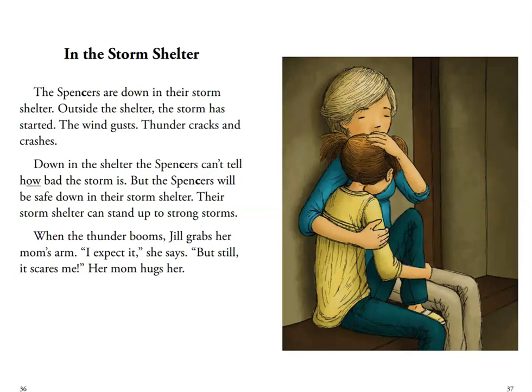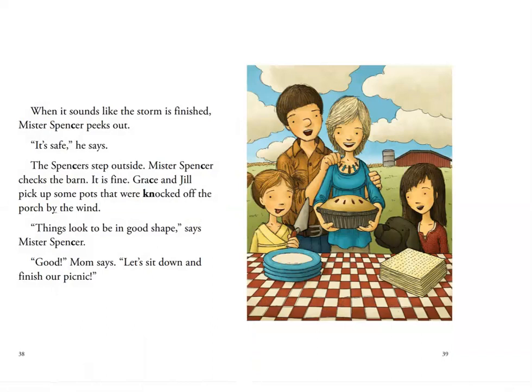When the thunder booms, Jill grabs her mom's arm. I expect it, she says, but still, it scares me. Her mom hugs her. When it sounds like the storm is finished, Mr. Spencer peeks out. It's safe, he says.